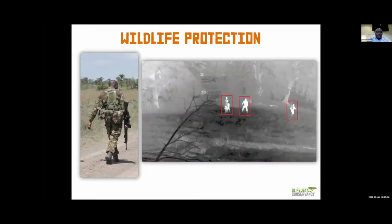At the same time, in regards to wildlife protection, we want to be in a position to man our fence line. But how do we do that? The way we are doing it right now is a tedious way. Someone has to walk several kilometers around Pejeta to know where there's a fence line cut. We are also not able to know where suspected incursions are, poachers coming into Pejeta and the like.